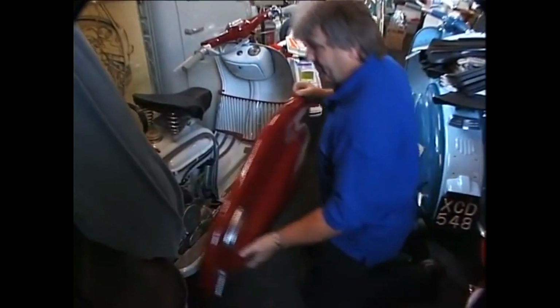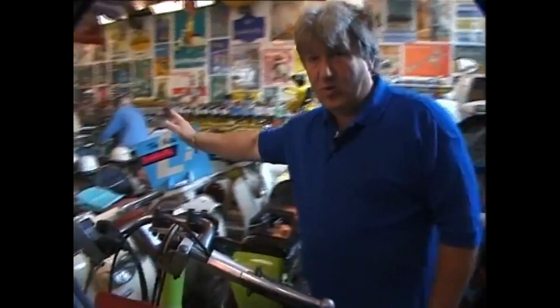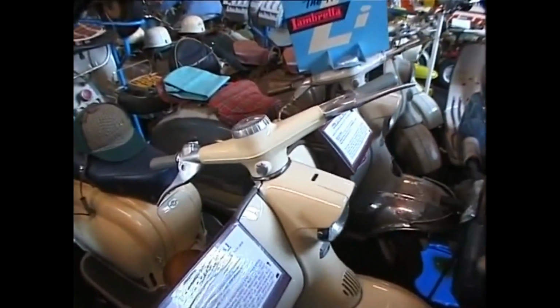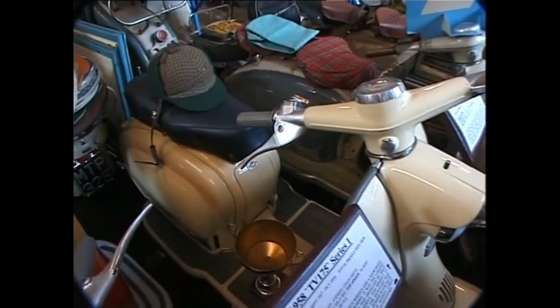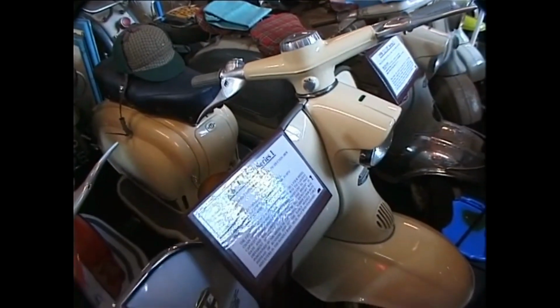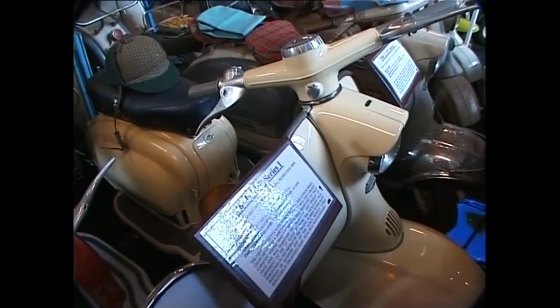After that, they went very quickly to this model, which in 1957 came out, which is a TV Series 1. Now this was a flagship for Lambretta. They were then competing with Vespa, which had Vespa GS 160. Now this came out as a 175 version. In fact, it was actually 170, but they called it a 175. It was a completely different design.